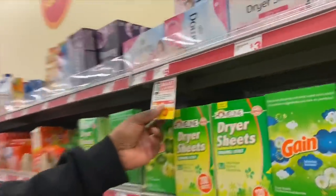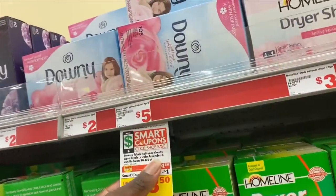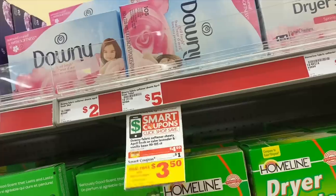So the next item that we're gonna be getting on the list, you can either get some Downy dryer sheets, the 95 to 105 count Downy fabric softener sheets, April Fresh or Calm Lavender and Vanilla Bean.